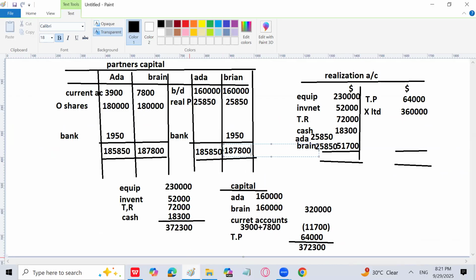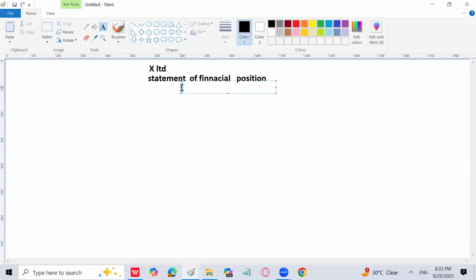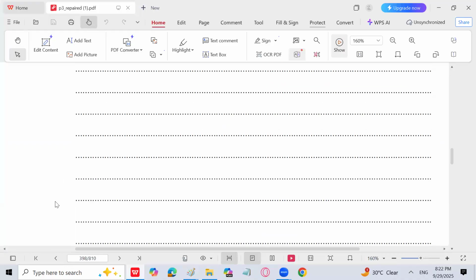Now we are going for the working from the point of view of the new company, X Limited, because the examiner has asked us to prepare the balance sheet of X Limited. For that, we have to calculate the goodwill. So, statement of financial position, spelling may be wrong, doesn't matter. I usually start with non-current assets, but the problem is that I have to find the value of goodwill. So let's calculate now.